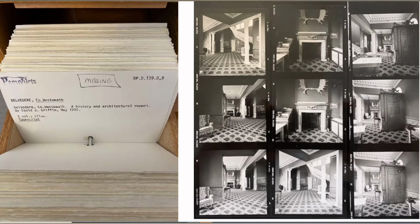These are photographs of just as you come into the house, from the 1960s. There are quite a lot of photographs from Country Life magazine, and this is all very helpful for us in doing our work, trying to understand the value of the place and how it came to be.